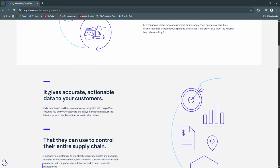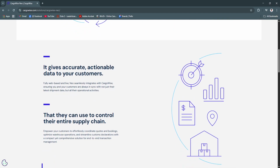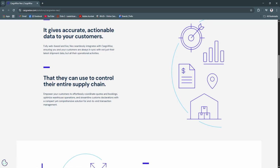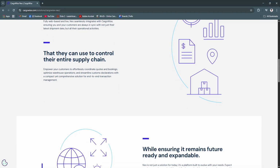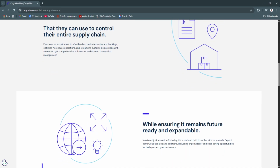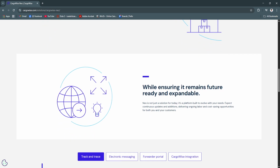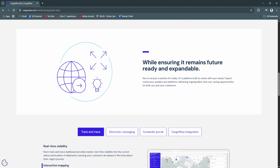What sets CargoWise apart in 2025 is its global reach and integration capabilities. With coverage in over 150 countries and compliance with international regulations, CargoWise is truly built for the global supply chain. Additionally, its cloud-based platform allows businesses to manage logistics and supply chain activities from anywhere, making it ideal for companies with remote teams or offices across different regions.